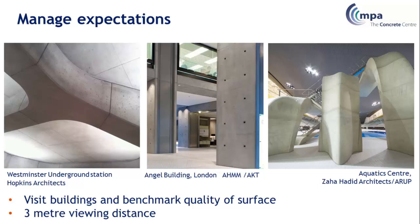So if you walked into a building, you take your client to the building, you go, oh, if it comes out like this, I'll be happy. Put that in the specification. Why not? Best way of doing it. But don't forget, when you're looking at it, you don't look at concrete like this. You have to stand 3 meters back.